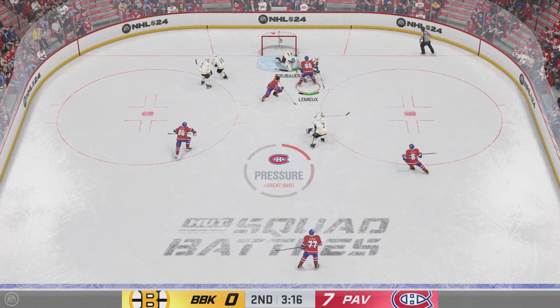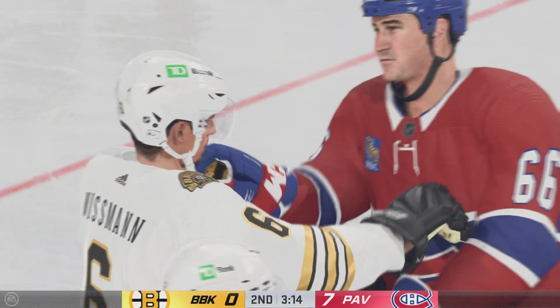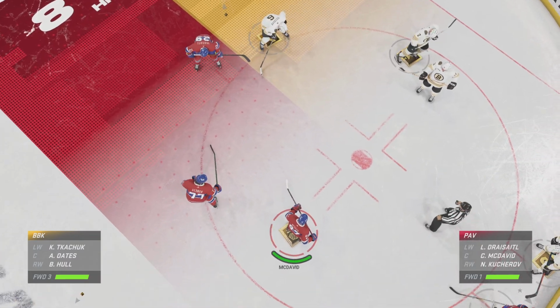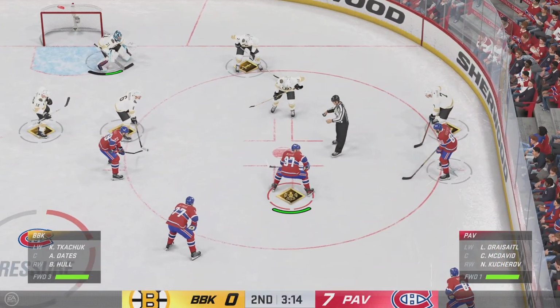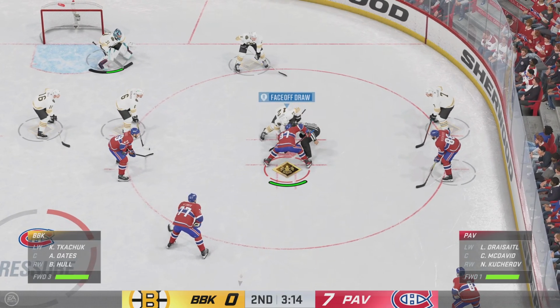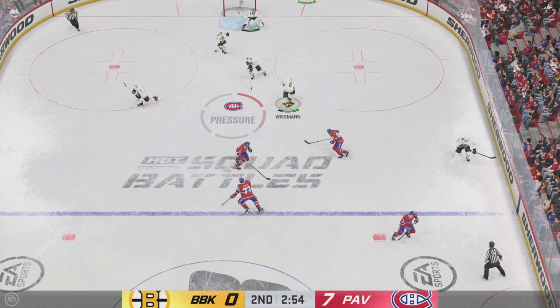Snaps it on net. That's gloved by Grubauer, and the goalie covers up for the whistle. The Canadians are on cruise control here late in the second. Simply look at the scoreboard, the shot count. It is all one-sided. The Bruins win it in the defensive zone. Sends the pass over.